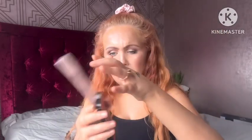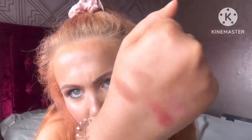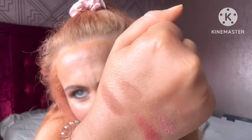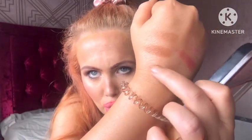I think they all have a little bit of a shimmer to them, but this one's more shimmery, and it's really, really beautiful. So we'll do swatches of them all, and then you can see what they look like. As you can tell, the top one is quite subtle, it doesn't show up as much, but you can build it up. And the bottom one here is the darkest one, but they're really, really beautiful colours.